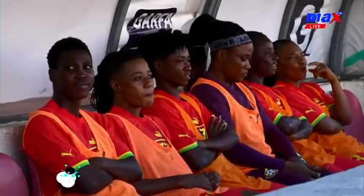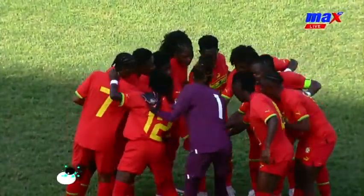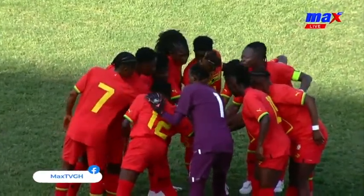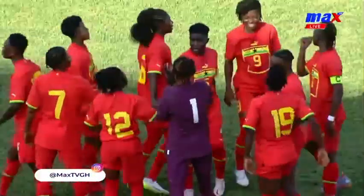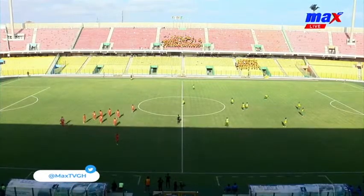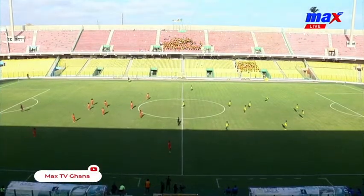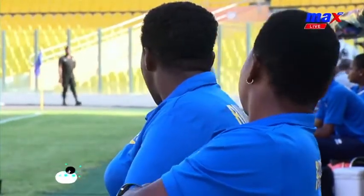And that is the bench of Ghana's Black Queens. Jennifer Kudrow, who would this afternoon be in the heart of midfield together with Grace Asantua. Jennifer Kudrow was recently inducted into the Hall of Fame in her college in the US of A. Hard work paying off.